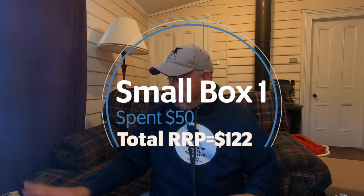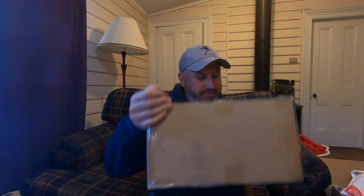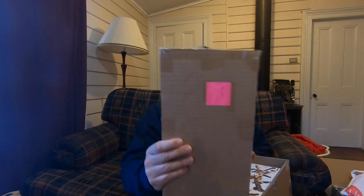So that's box number one. I'm actually quite happy with that. Thanks, Perry. Box number two. Get them out of the big box. So box number two, as I said, again they're small kits. It looks like it's got 3 kits in it.